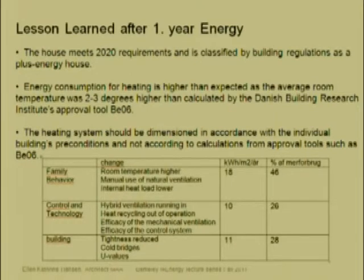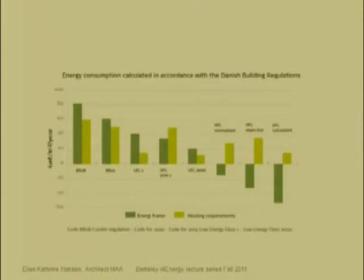So that's it. This was built three years ago, and so many things have happened in the tradition in Denmark, and now I think a lot of people have learned how to manage this.